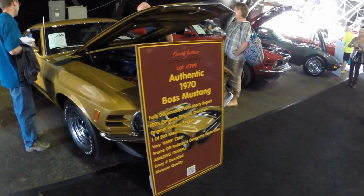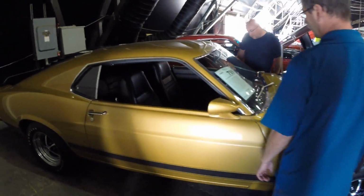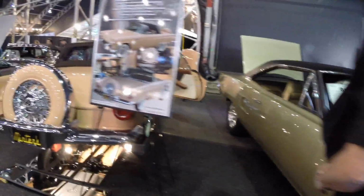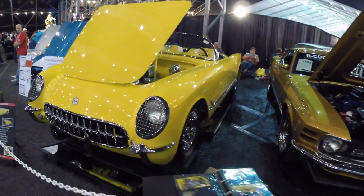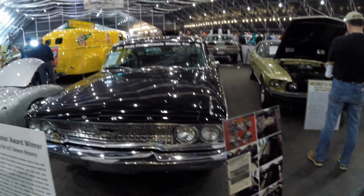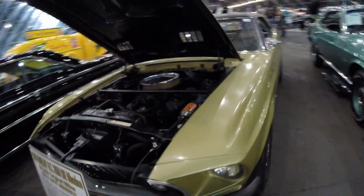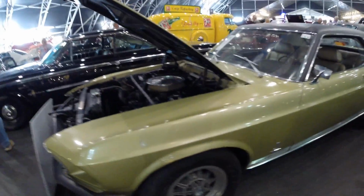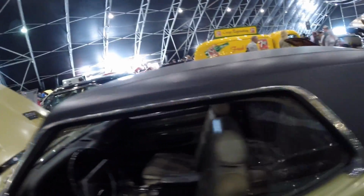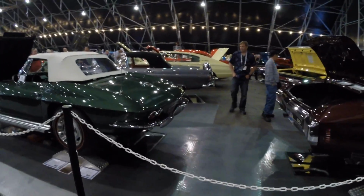1970 Boss. I don't know, it's a 302. '53 Corvette. '63 and a half Ford Galaxy. '69 Shelby GT350. Looks like it's original, completely original. Looking at the paint. Wow, that's a nice one.